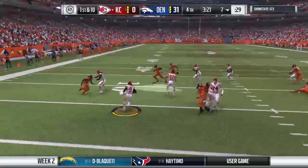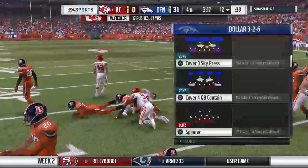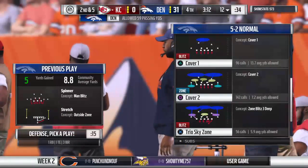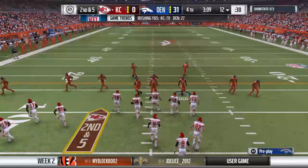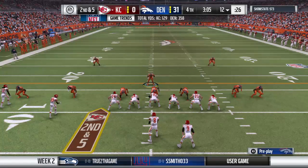Now a handoff here to his running back. And he's up past the 10 to about the 12. 5 yards on the carry. Good pickup on first down. And that's exactly what you want on a first down run. Pick up 5 yards, bring up 2nd and 5. The defensive line, though, they've got to figure out a way to out-leverage the guys up front because the offensive line is winning at the point of attack.